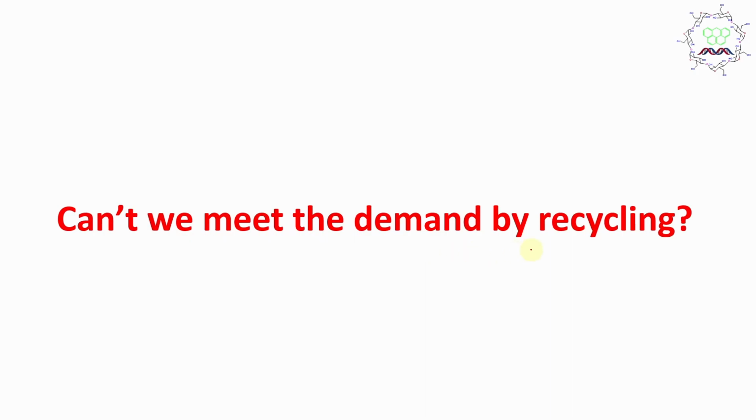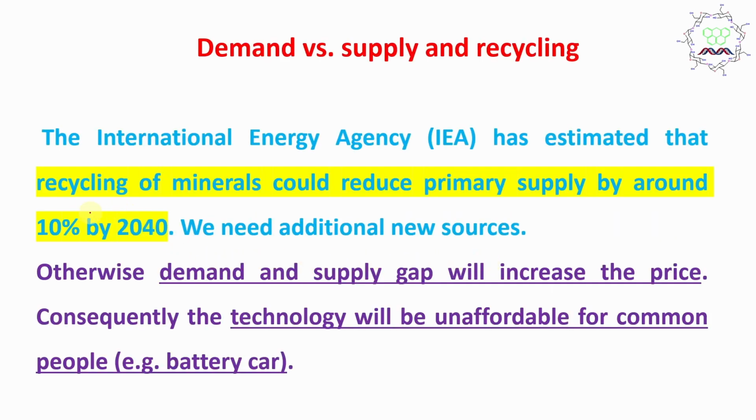Now, can't we meet this demand by recycling? Because very often we say okay, reduce, reuse and recycle. Can't we do this? Only 10%. So by recycling we can meet the demand in 2040 by only 10%, as told by the International Energy Agency.